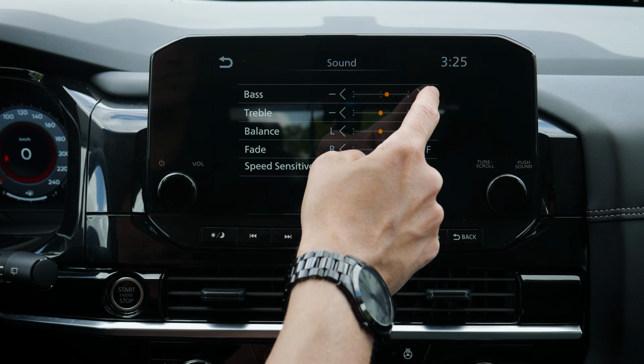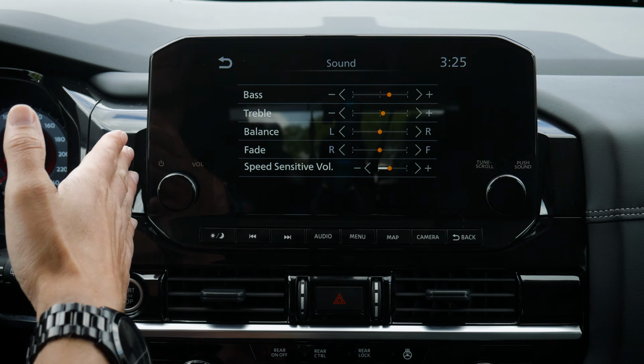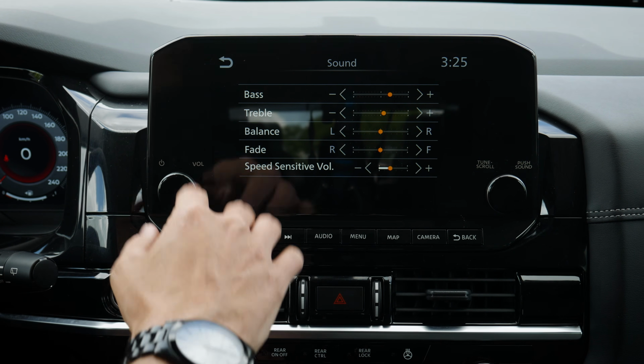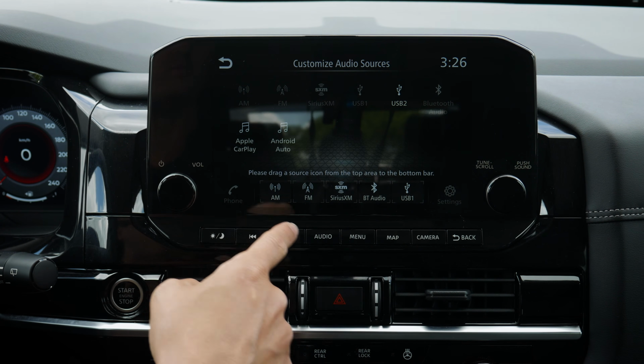I'd normally go bass up a point or 2, and then treble, in my opinion, at 1 or 2 up is good. Do you want it favoring the driver or the passenger? Do you want it rear focused or front focused? And then speed sensitive volume. So as you're going faster or slower, it's automatically going to adjust the volume for you.